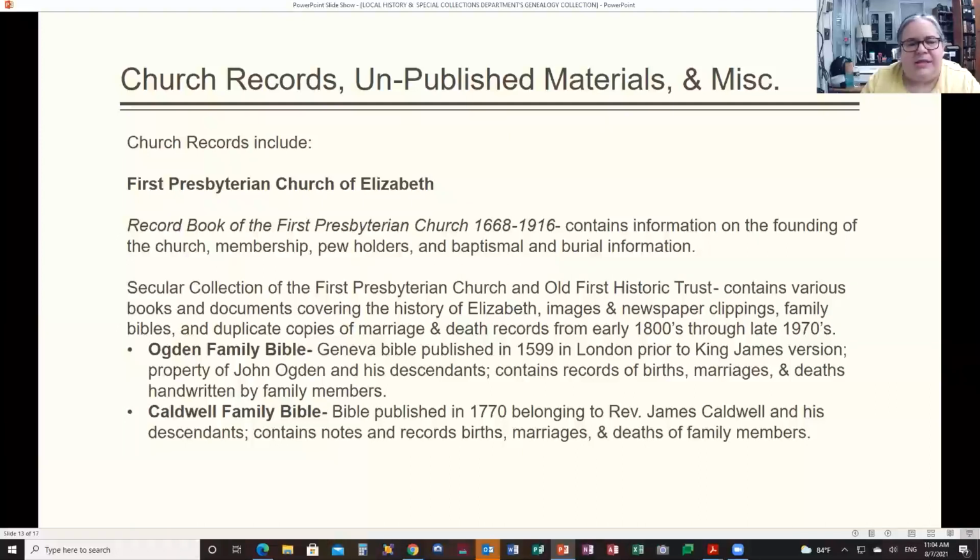That contains books, documents, and information covering the history of Elizabeth. There are images, newspaper clippings, and quite a few family Bibles. One of the files that was given to us is duplicate copies of marriage and death records from the early 1800s through the late 1970s. There are some gaps, though.